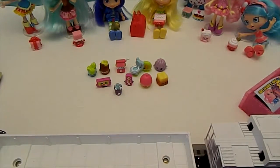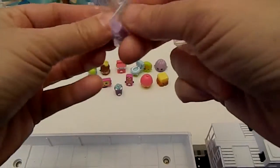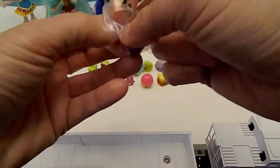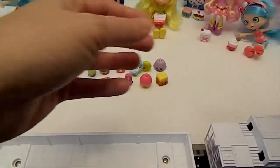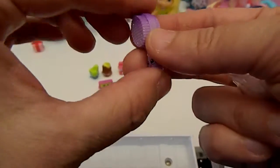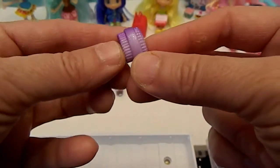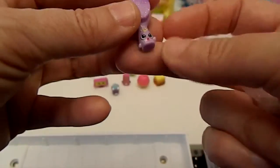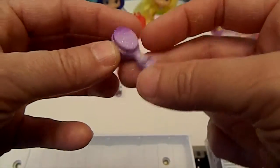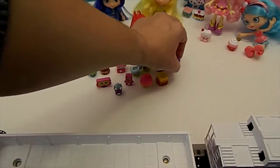All right, so let's see who our last one is in here. Ooh, it's Puppy Brush. Yes, we need this one. We have the other color Puppy Brush, but we do not have purple. Ooh, look at the sparkle. And it's got brushes on both sides. Got a little bit rougher side on this one, a little bit longer bristles on this side. That's kind of what it feels like. Very cute. And that will help us with the pet shop collection.